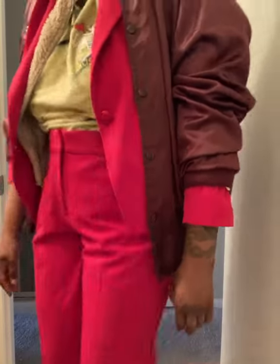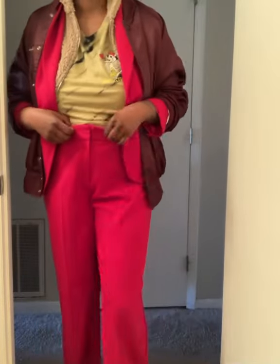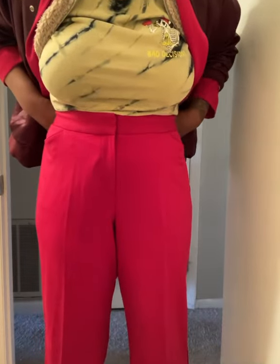But of course, when I'm smaller, these pants have a lot of gaping room. So I'm probably gonna have to get these taken in, or maybe take them in myself, I don't know. If I take it in at the waist, it still could be fine.